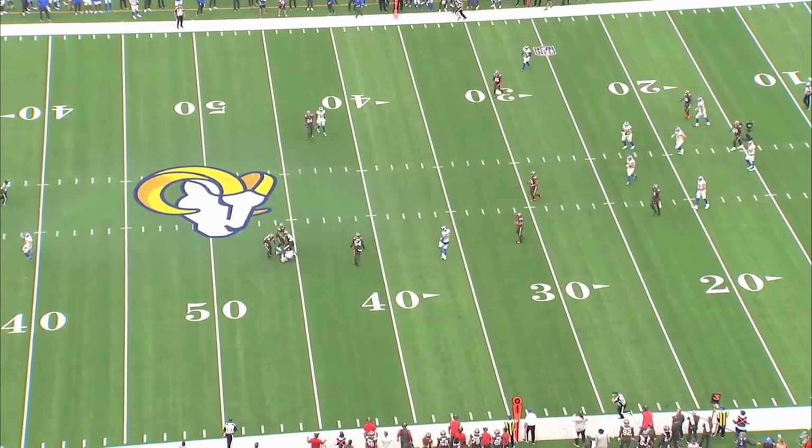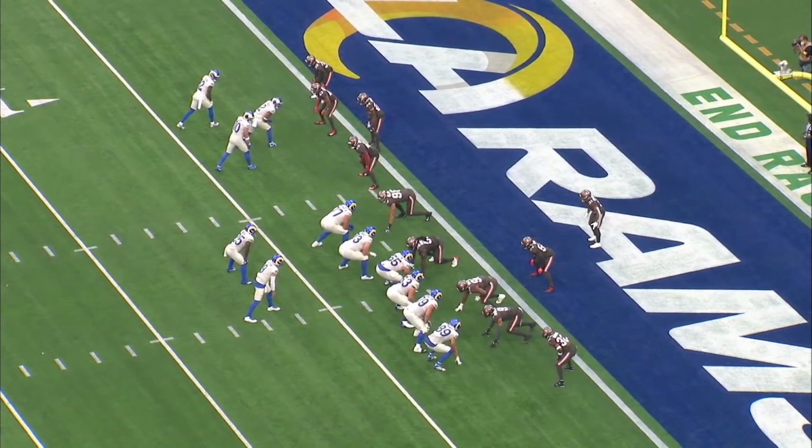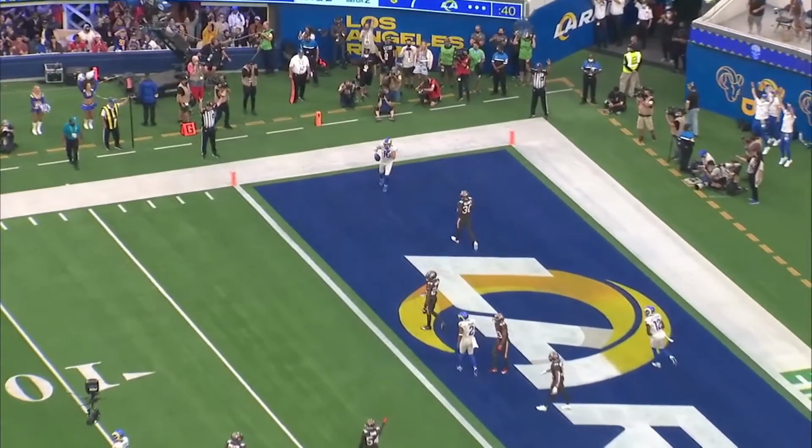Operating from the shotgun just creates more space, more clear reads, and gives Stafford a better view of the field with the ability to get the ball out quickly if he feels pressure versus play action where you have to turn your back to the defense.